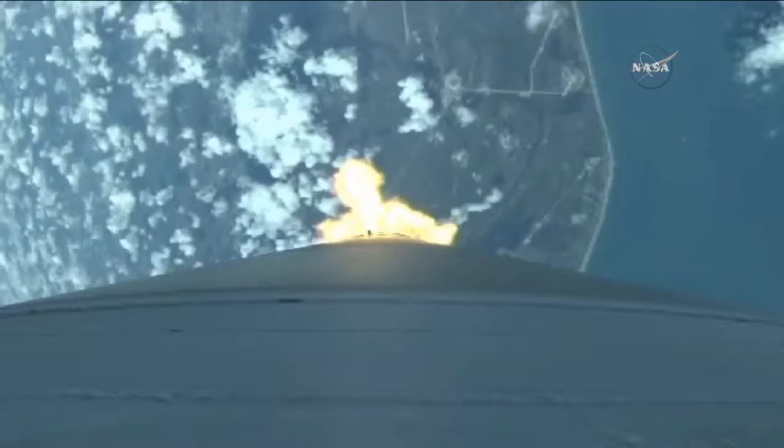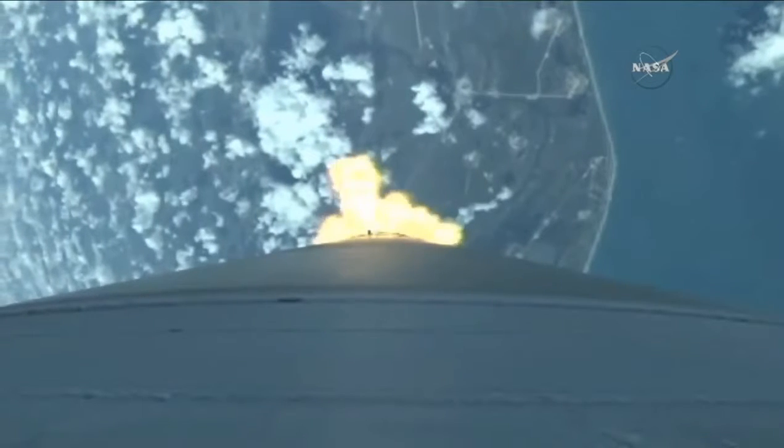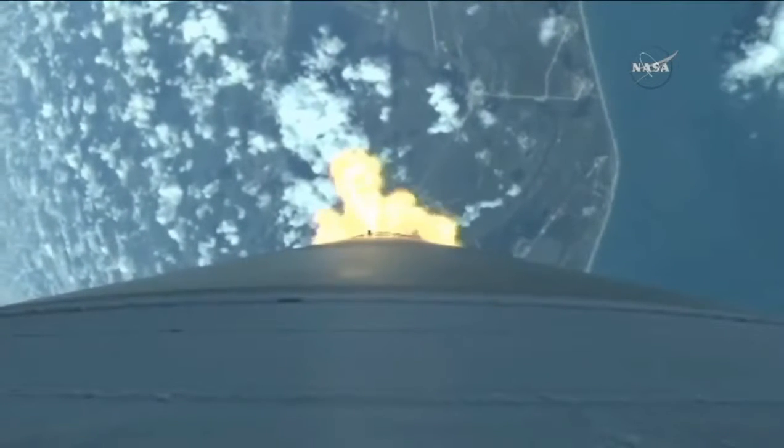Engine throttle back is customary going through max Q. Current altitude is 11 miles. Range distance is 5.5 miles. Current velocity is 1,929 miles per hour. Range track shows good progress right down the middle of the corridor.